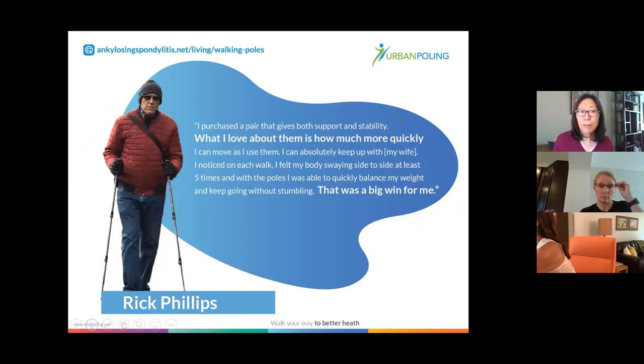And again, he talks about them probably more from the perspective of the activator technique, just giving him more balance. But you can see he's walking with those elbows at a 90 degree angle, poles straight. And he's able to use them with his wife. So a lot of people said that getting out there again with family and friends is so important. And he felt his body swaying side to side. And again, weight bearing, and he felt like he wasn't going to stumble as much. They were a big win for me.